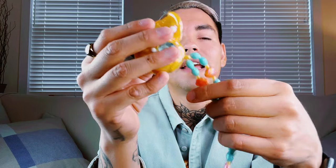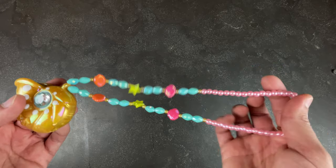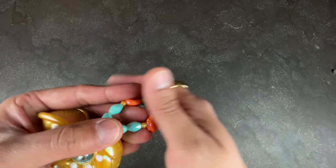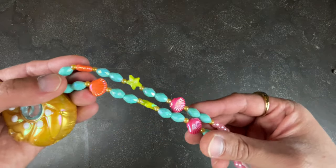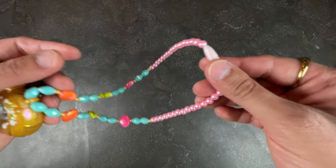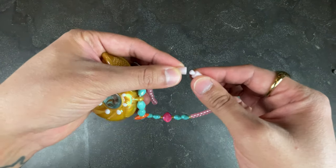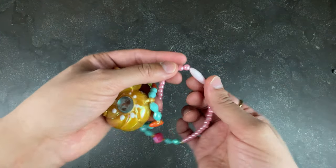Going on to the neck part, it has all this beautiful beading and all these beautiful colors. Again, very shimmery, gleamy. And as you can see, it has a seashell, a star, another seashell here. And going up to the back of it, it has the locking device here that simply clips off and clips back on to go right onto your neck. But that's pretty much it.